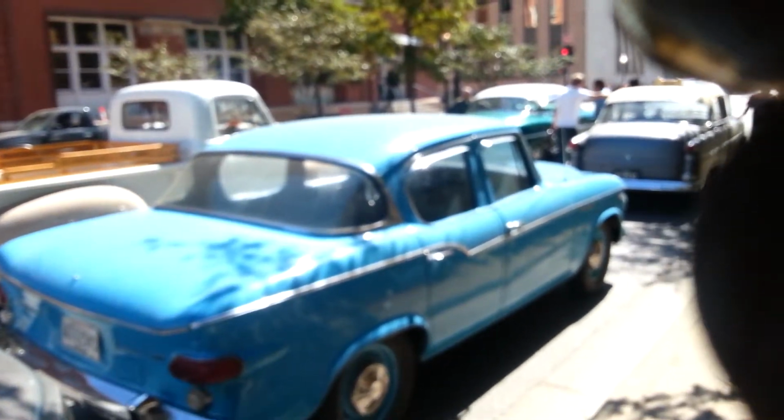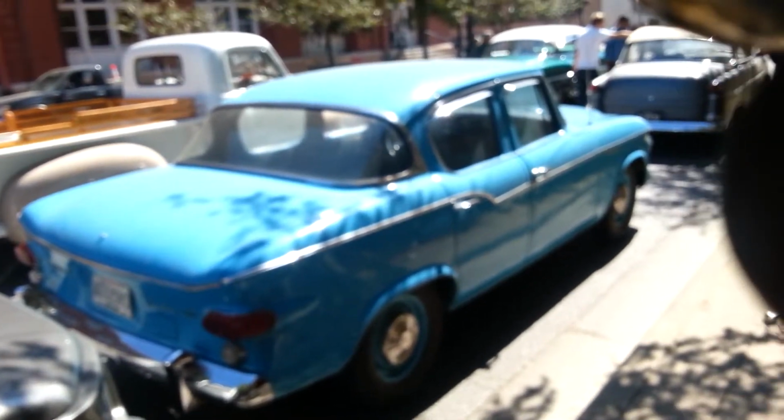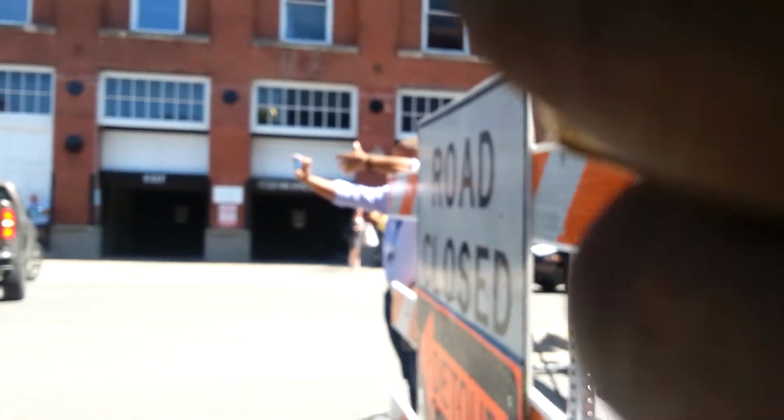Stephen King's book, 11/22/63, is all about the JFK assassination. And you are looking at the classic cars that they're using in this movie. That's an old taxi, and this is an old Studebaker. I'm going to see if I can swing around, see if I can get around here and sneak across.